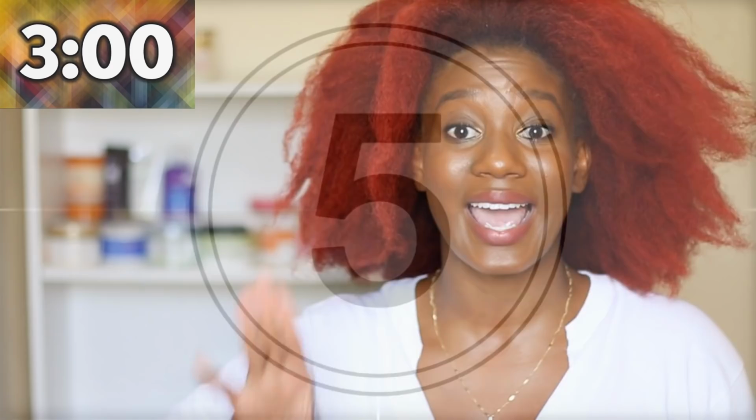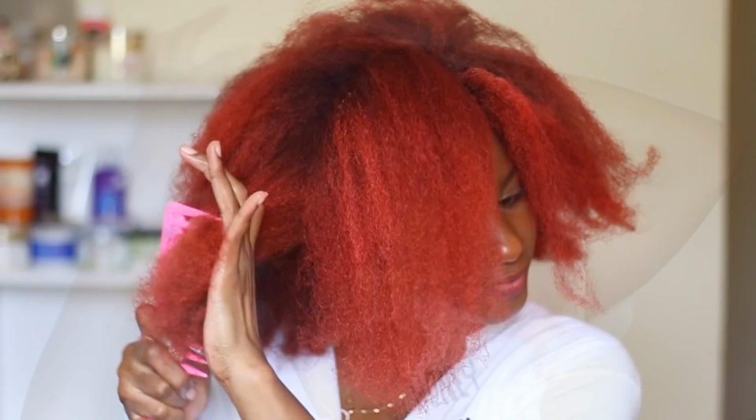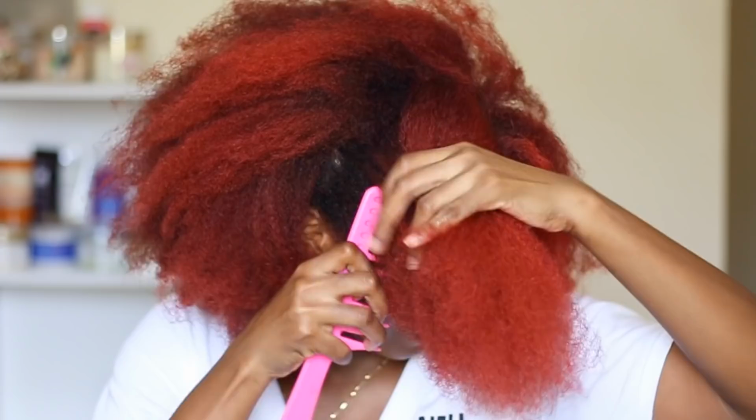But you know what, for the fun of it, let's give it a try. We're not even concentrating on how long it's going to take to dry, we're just going to see how many curl formers we can apply to our head in under 3 minutes. I'm being very optimistic here, and I've taken out about 10 curl formers. Alright, let's give me a little head start first. I am going to separate the section that I'm applying the curl formers to. This doesn't count into the time, okay?